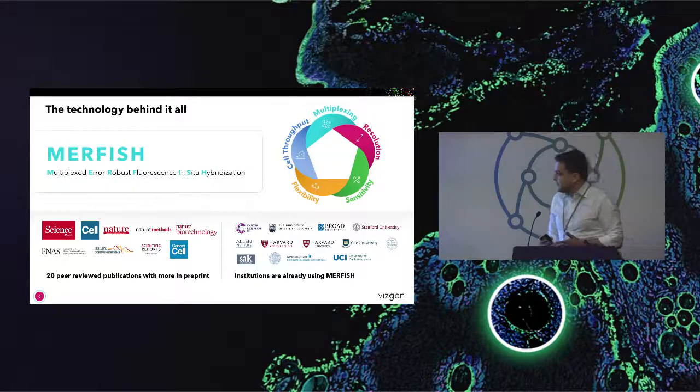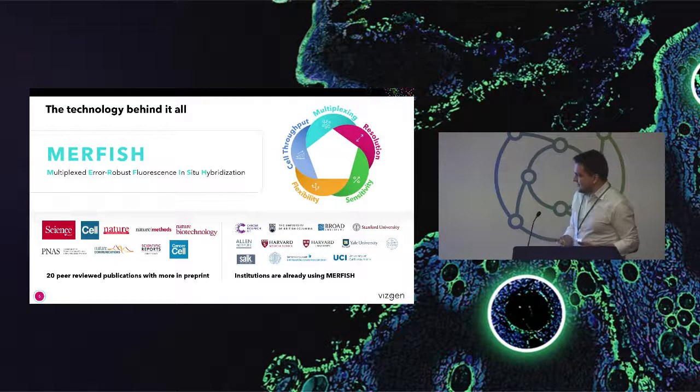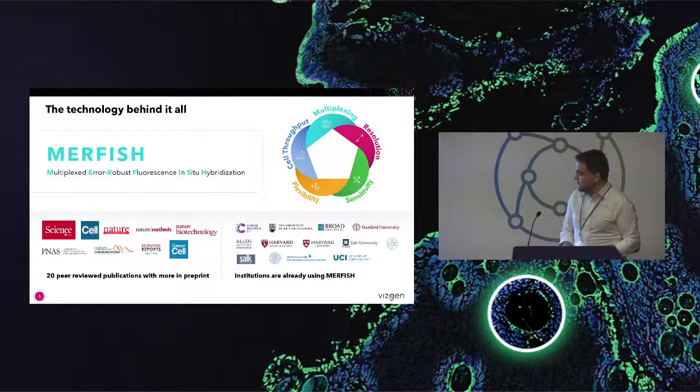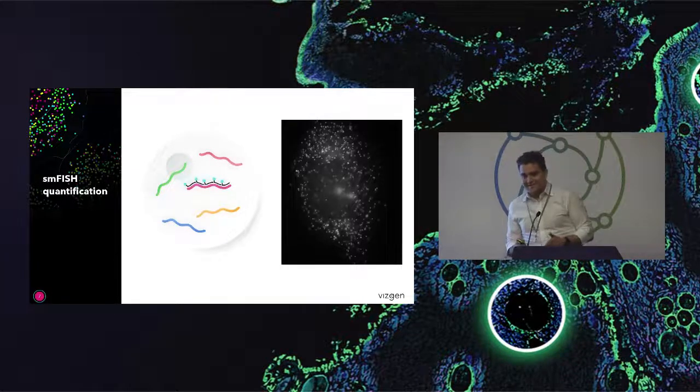So MERFISH stands for Multiplexed Error-Robust Fluorescence in Situ Hybridization. It's a technology originally invented and published back in 2015, coming from Xiaowei Zhuang's lab, where there's this growing interest, both shown in the rapidly growing number of publications around the technology, especially in the last year or two, and the growing number of institutions using the platform. But as the name suggests, from FISH, it's built around existing technologies, of course.